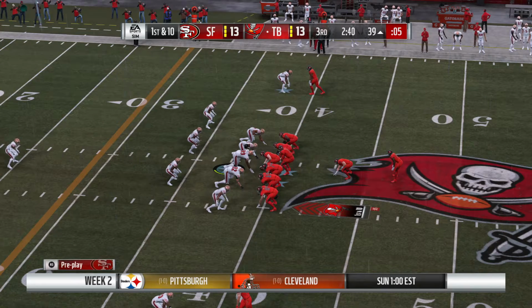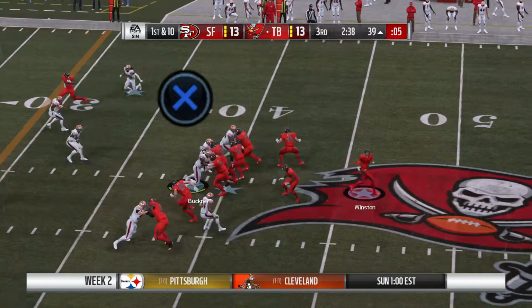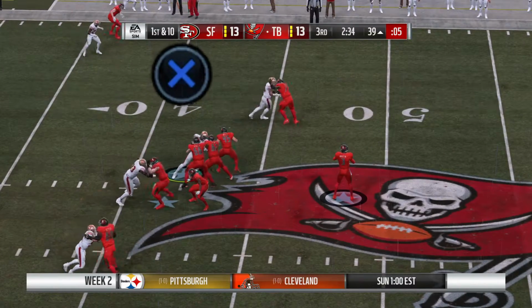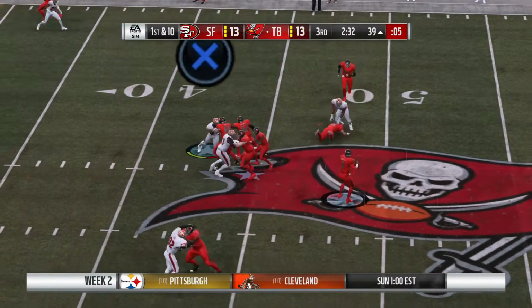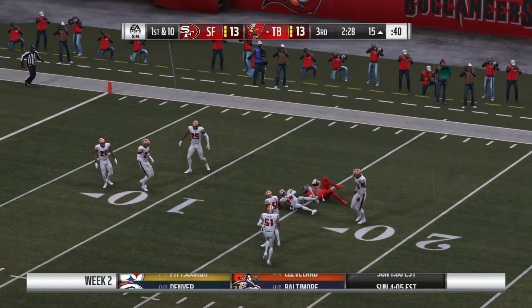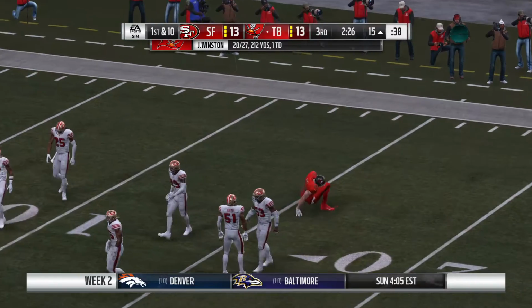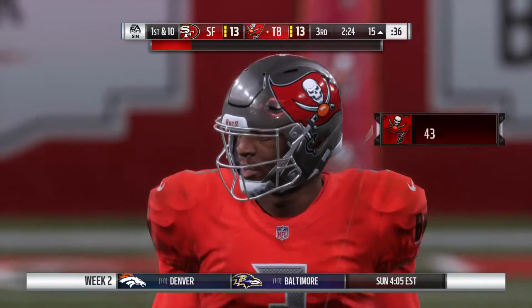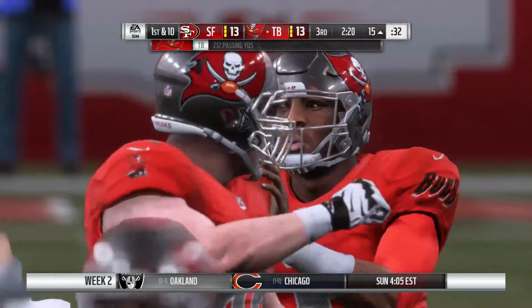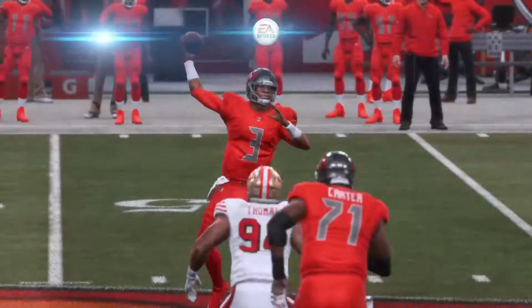Now a play fake here on first down. And this one caught by Cameron Brate. And he's going to be taken down, but not before reaching the 15-yard line. That one goes for 24 yards. And there's a completion to the tight end.